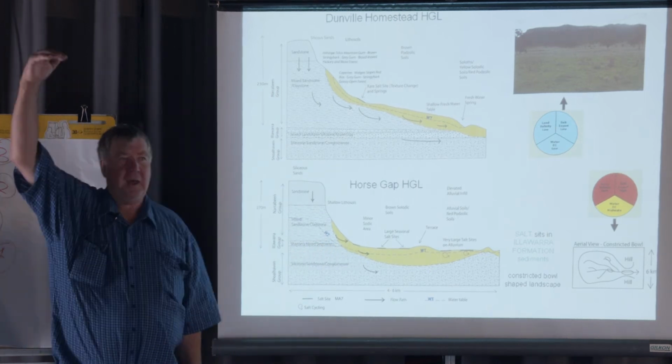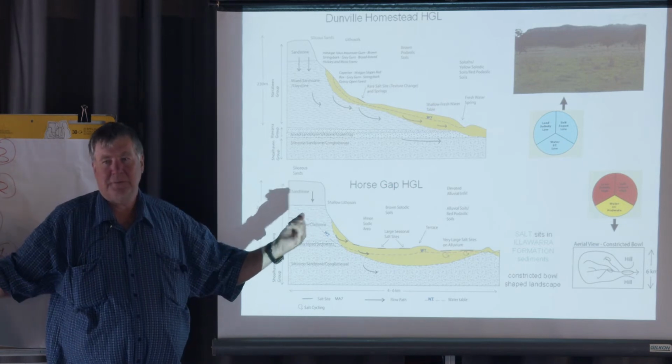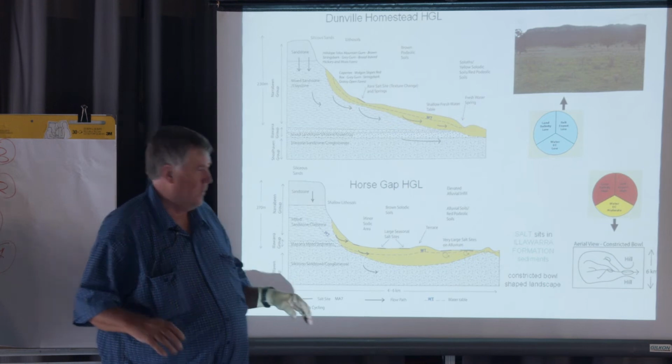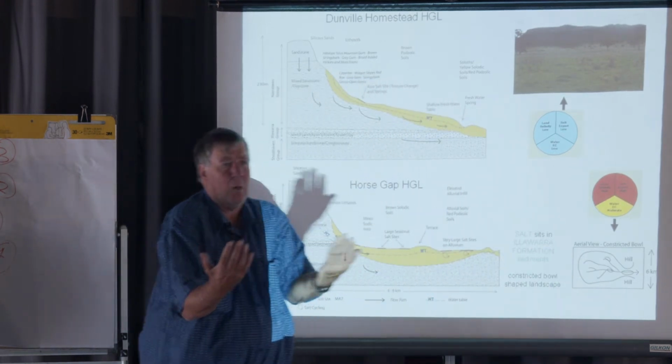So you come down out of the cliff onto the short talus slope, you'll see salt sites. Magnificent salt sites, if you're a salt ghoul like me. But then the other thing in the landform, there's a bowl. This landform is a bowl.